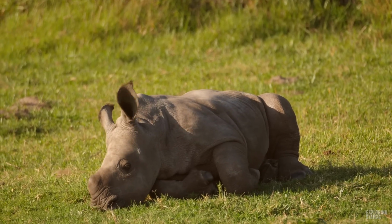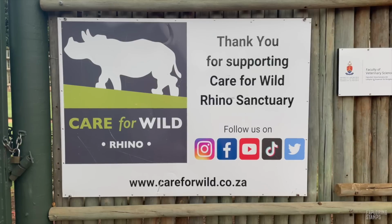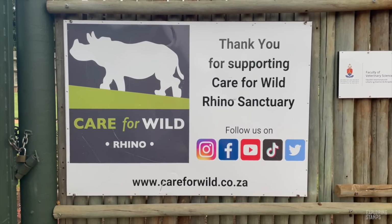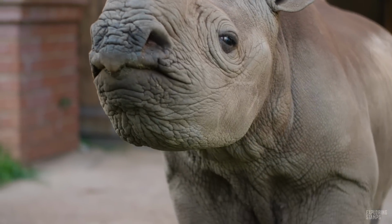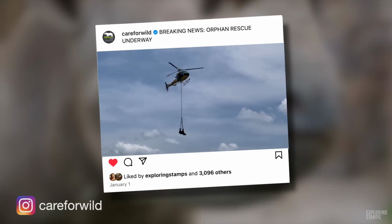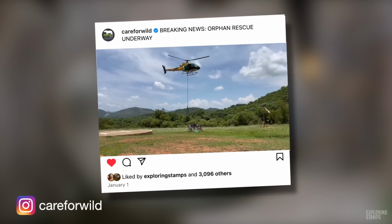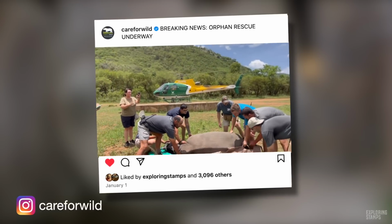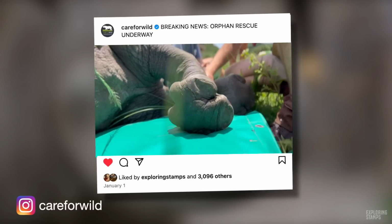Since the poaching epidemic began in 2011, the Care for Wild Sanctuary has helped to rescue well over 120 rhinos and work with them in a rewilding program to ultimately return them to their natural habitat. Many of these orphans arrive in a fragile state, often with wounds and significant trauma. The team and volunteers at Care for Wild have been a vital lifeline for securing the future of these beautiful animals.